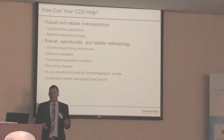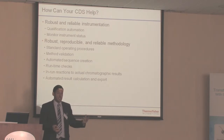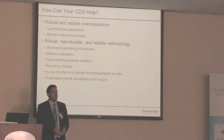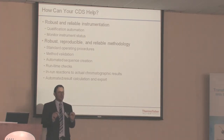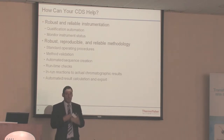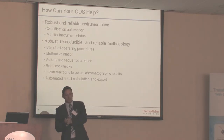In terms of putting the whole thing together, we've got method validation, standard operating procedures, automated sequence creation, and runtime checks while your run is actually running. Maybe it's before it's actually run, checking whether the instrument's ready, or whether your method's correct. It all takes time. And the big thing is when things do go wrong, normally it's within a run, so you might not be there. How will your CDS deal with that? How is it going to adapt to any changes or variations? And obviously at the very end comes the result of it.